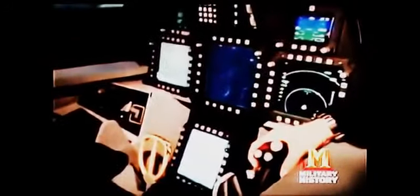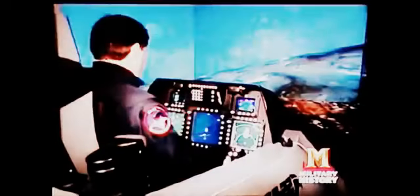This is the F/A-22 cockpit demonstrator. What you'll see is the basic cockpit layout here. The control stick is on the side, very much like a F-16. We have the throttles on the opposite side, and you'll notice a large number of switches and controls on these two devices.